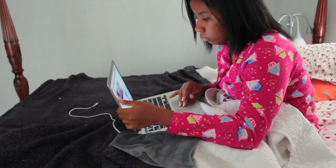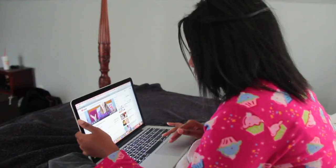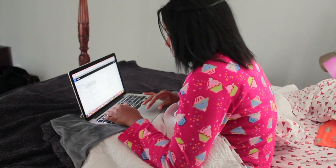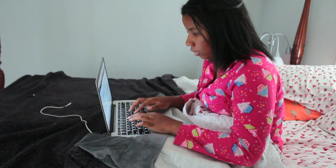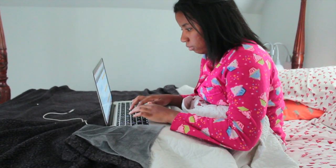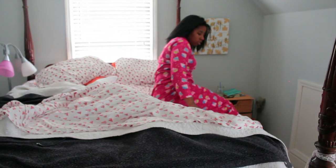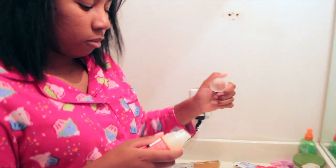And usually on my computer, I'll answer emails because it's hard to type a long email through my phone. But I always do that and check my grades, see if my teachers or my professors have left any new grades. And then I finally get my lazy butt out of bed and head over to the bathroom to brush my teeth.